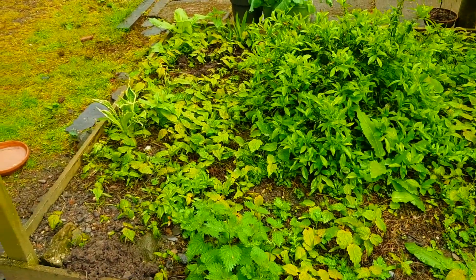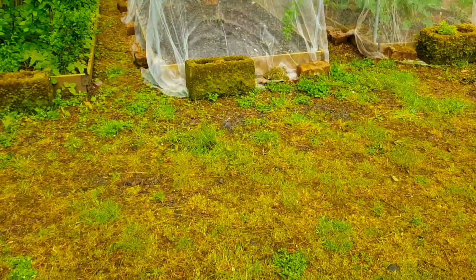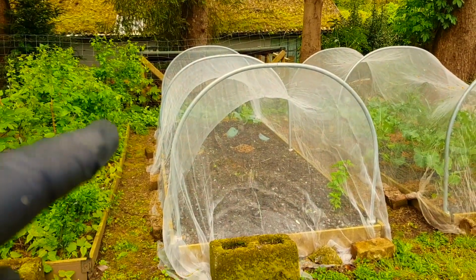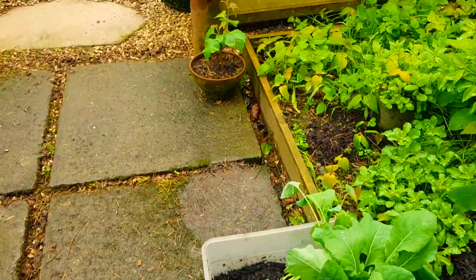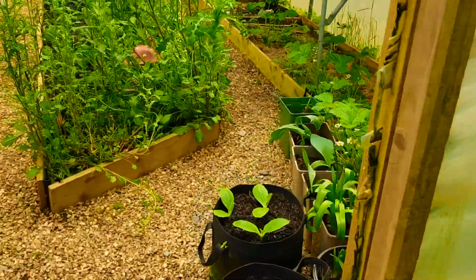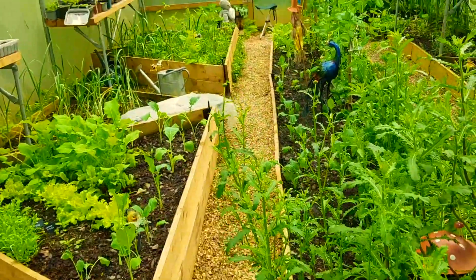Right, I'm going to sort out something anyway. I think we'll uncover this bed. I'm going to do the Romanesco and put them in here. I think that's what we're going to do first, because they're actually in a pot. So that would be a bit stupid if I just leave them in there after bringing them on as baby seeds. Hello, my tweetles. Anyway, I'll get on with something and I'll show you in a minute.